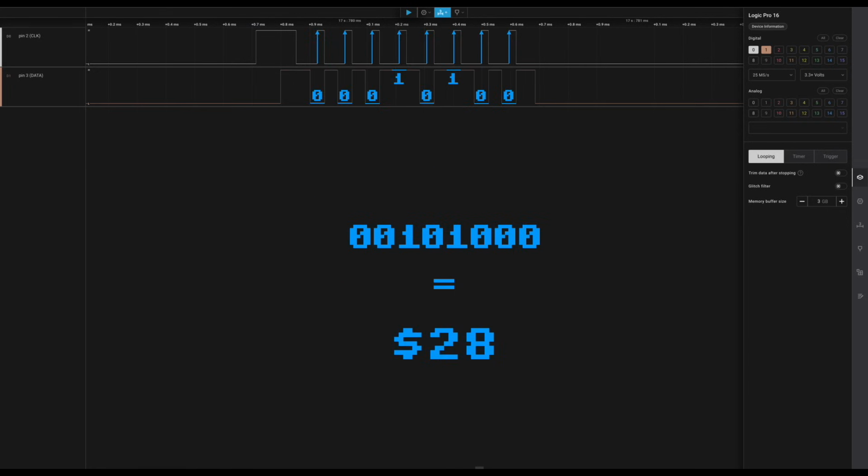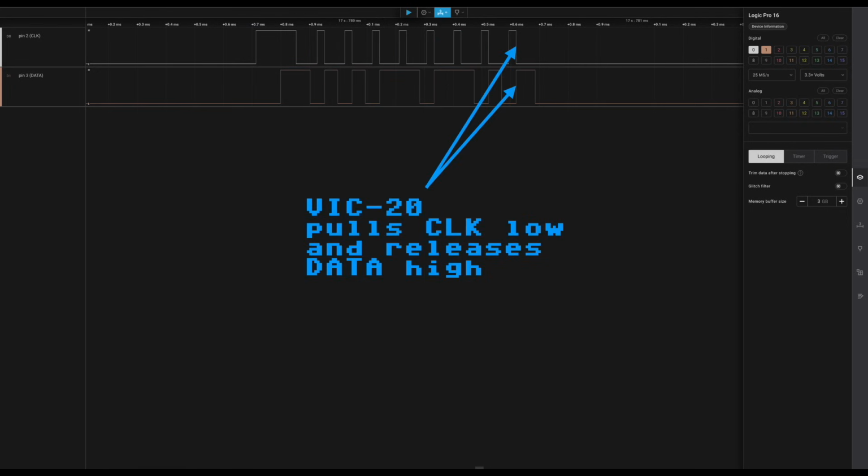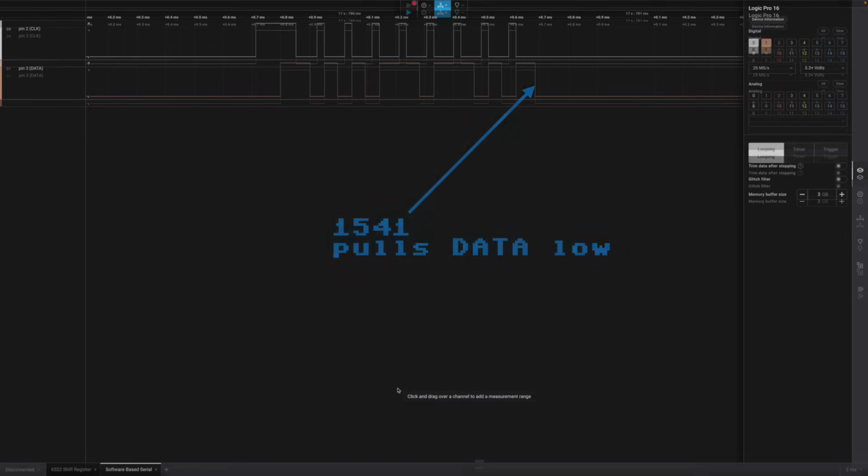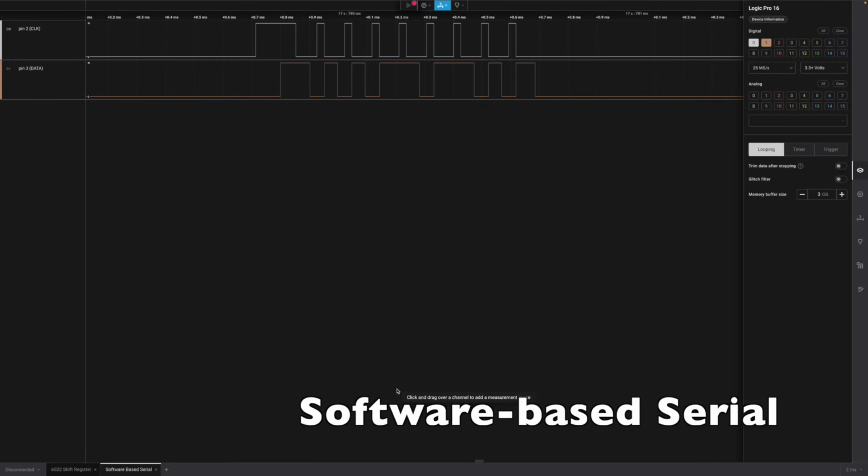With the entire byte sent, the VIC-20 pulls clock low and releases data high, relinquishing control of the data line. The 1541 then pulls data low, and we're back to the initial state, waiting for the next byte to be sent. Let's take a live look at the logic analyzer now.